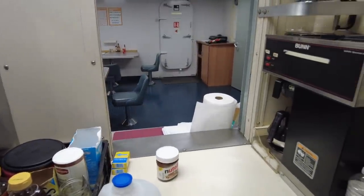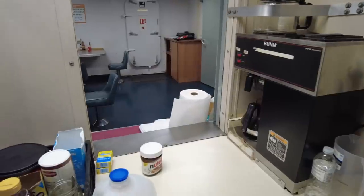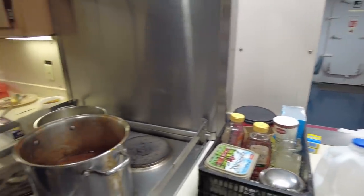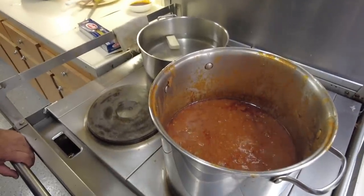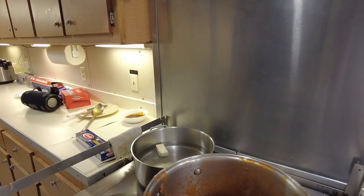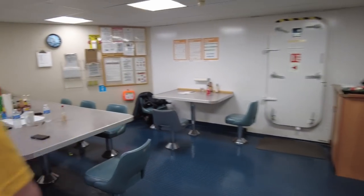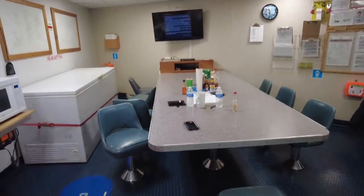We got the convenience store coffee maker. That's right. In case we need to make 3 gallons of coffee. That's right. Today's lunch is ground meat spaghetti. Look at this, guys. Amazing. Fascinating place. And as we come back we got seating here for everybody and then some.